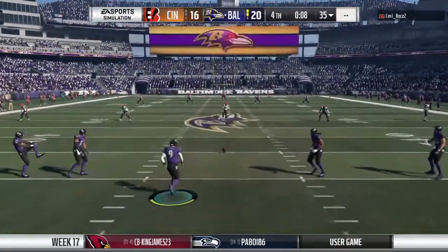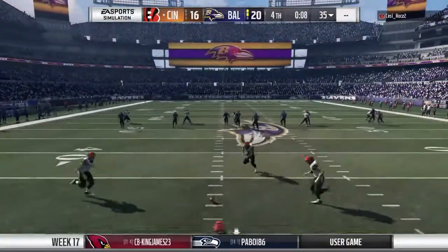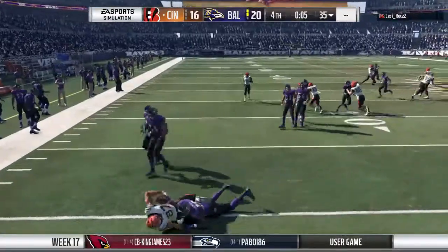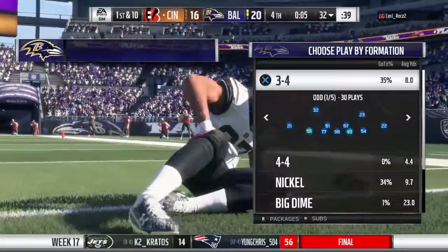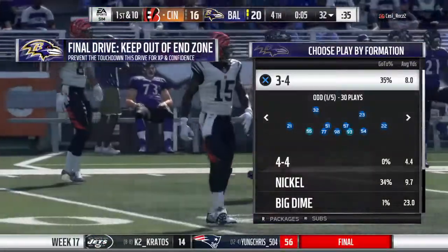Tucker now following the made field goal, set to kick it away. Very short kick. This will be taken by one of the up men. And they're going to start this drive in pretty good shape as they get it up past the 30. Now the Cincinnati offense ready to see what they can do here.